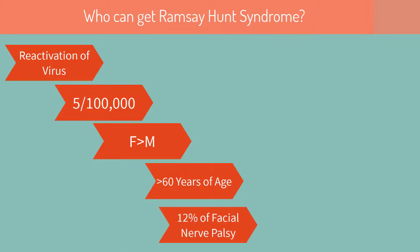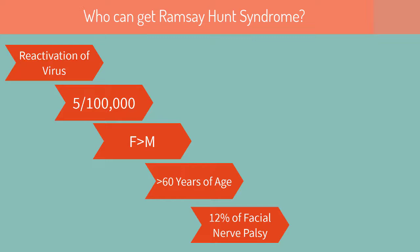About 12% of the facial nerve paralysis is due to Ramsay syndrome. And it is also the second most common cause of non-traumatic peripheral facial paralysis.